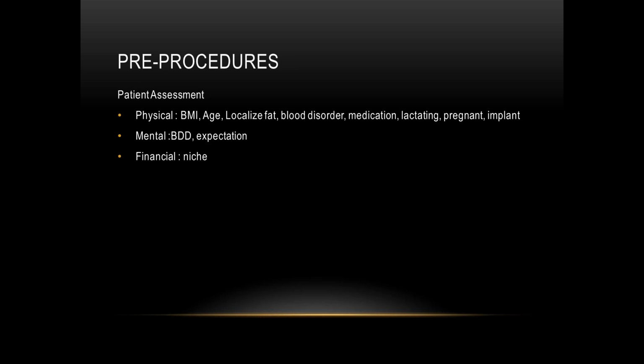I used some. I used to have LLT also. But I noticed that in any services or any treatment that we want to do, every treatment or service needs to have a specific assessment methodology. And for LIPOcel, this is important before the patient comes in.